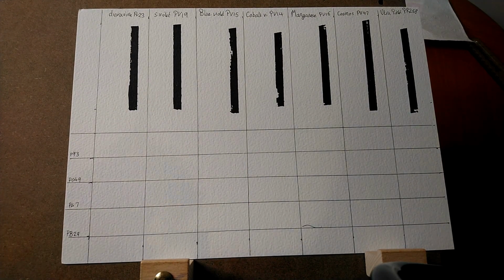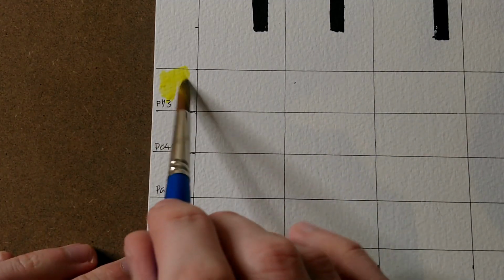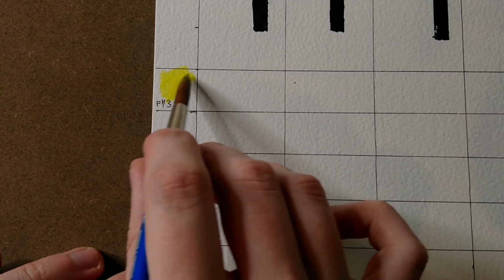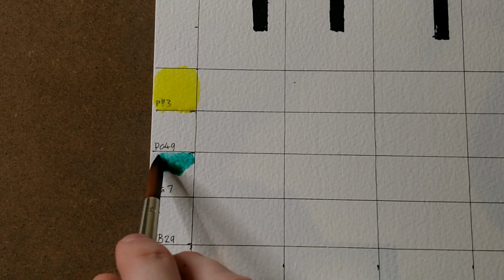Hey guys, and welcome back to another episode of Pigment Playtime, a colour series in which I look at pigments and paints and see how they mix with each other, how they play, and get under the skin of them a bit more. So today we're going to be looking at violets. The typical one that most people use is Dioxazine Violet, so I'm comparing every other one to that colour.